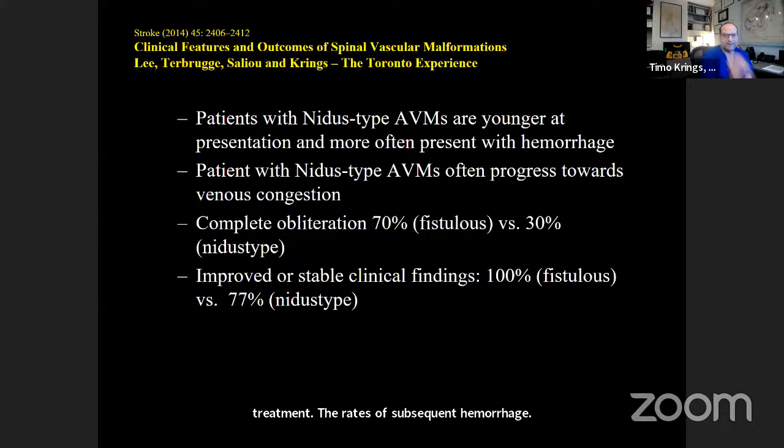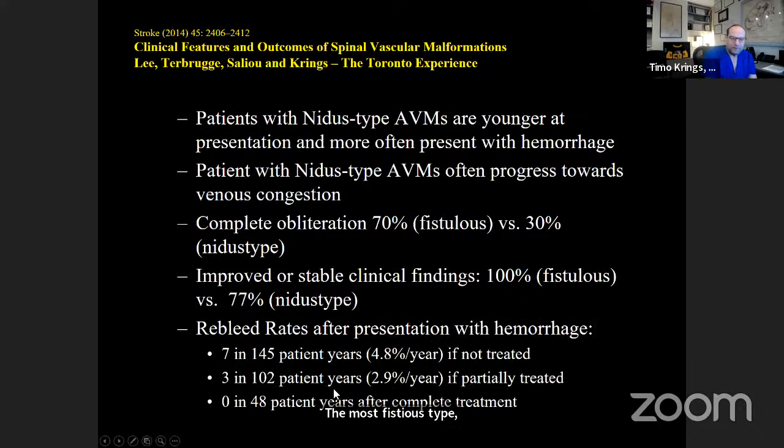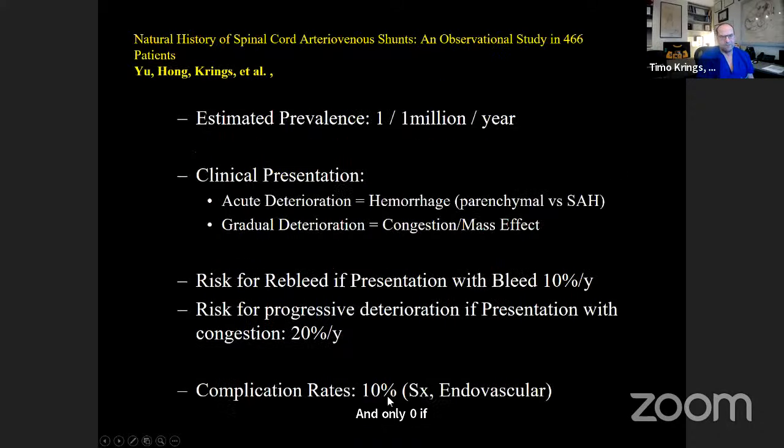Now, when we looked at our data, we found the main difference between nidus type and fistulous one, that we can get a complete obliteration in the fistulous shunts via endovascular means in a significantly higher percentage as compared to the nidus type, and that most fistulous type arteriovenous shunts improved as compared to the nidus type. In our series of more than 80 cases that we followed over a long period in time, we had the following rebleeding rates after presentation with hemorrhage: approximately 5% per year if the patient was not treated, 3% per year if the patient was partially treated, and only 0 if there was complete treatment.